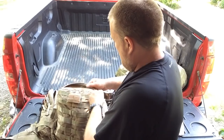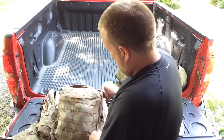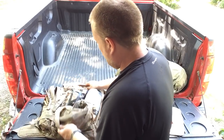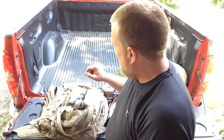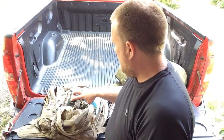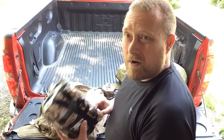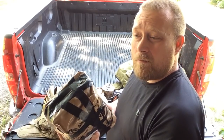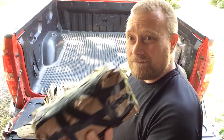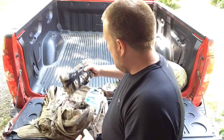And open this up here. Got quite a bit of food in here. I'm going to quick go over some of the stuff. This is a field stripped MRE. I took 2 MREs, took all the stuff out of it that I didn't want, put it all back into one container and taped the heck out of it. And that's what this is right here. This is actually 2 MREs. So that's probably at least 3,000 calories.